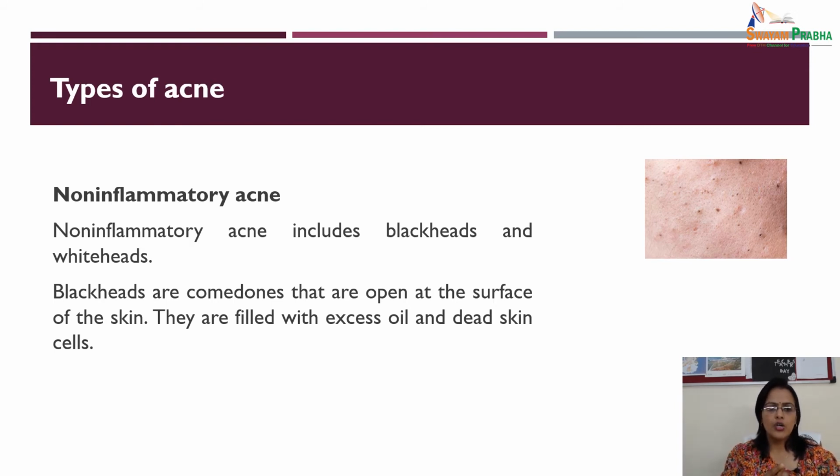Blackheads are comedones. Comedones is the technical term we use for blackheads, and these are open to the skin surface and filled with excess oil and dead skin cells. Comedones that stay close to the surface of the skin are called whiteheads. This happens when the oil and skin cells prevent the clogged hair follicle from opening. So this is about non-inflammatory acne. It is not a very serious problem and is easily treatable using OTC products.